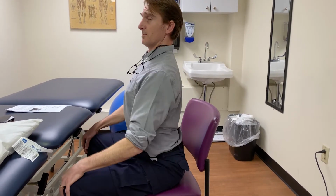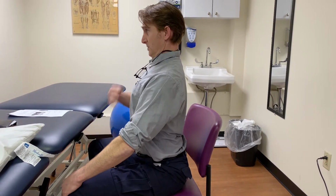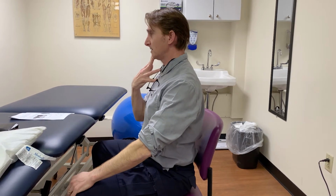Here's the other direction, which is extreme, kind of all the way to chin tuck and all the way arched and all the way extended. And here's somewhere in the middle.